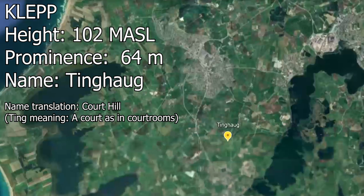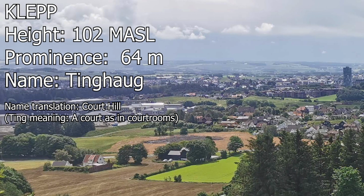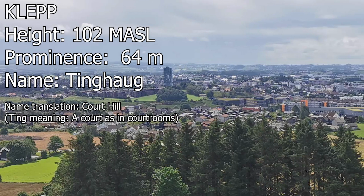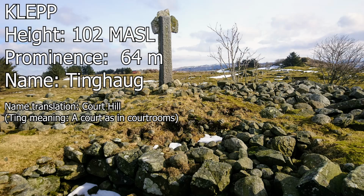15 kilometers further south is the next high point. Tinghaug at 102 meters above sea level is the tallest point in Klepp municipality. This high point is a burial mound. There are other burial mounds around. A 100-meter long trail goes all the way up.